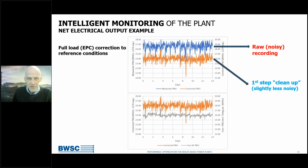And if we then continue with this extra load correction or steam flow correction, then actually something dramatic happens. We get to this gray curve, and of course there's still some fluctuations, but now it looks like a straight line. So this would be the one to monitor. In this case, it's only 14 days, so of course one should not see any significant deterioration of the plant in 14 days. But if this is looked at monthly and annually, then maybe one can detect a trend which needs to be addressed.